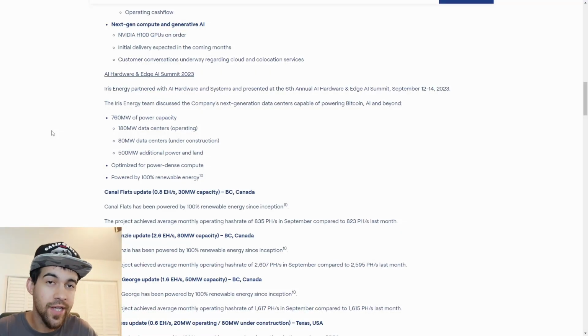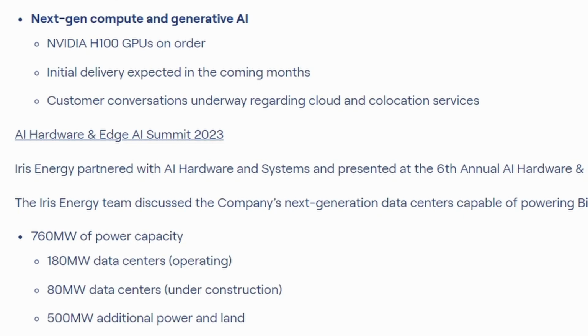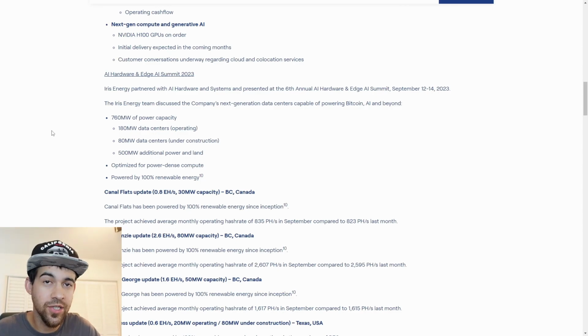Now they're also getting into AI with this recent purchase of NVIDIA H100 miners, and the initial delivery of these miners is expected in the coming months. And they are having conversations with customers regarding cloud and co-location services utilizing this AI software.